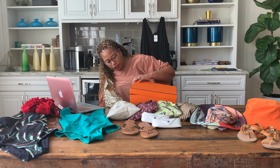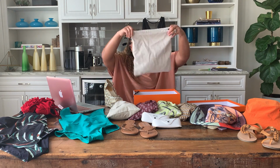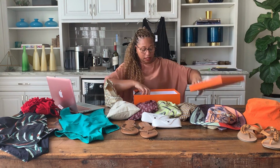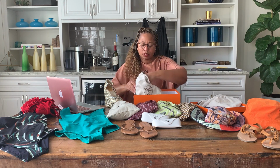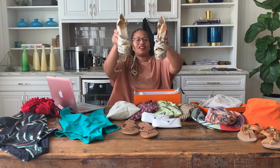This shoe here retails for $1,625 originally. We're reselling this shoe brand new with tags for $1,170. It comes with its own dust bag. It comes with its original box. And I'll just show you the mate to that so you're not buying a pig in a poke, so to speak. So there you go.